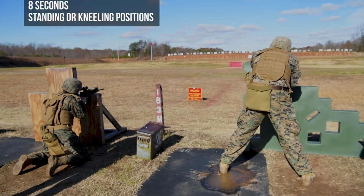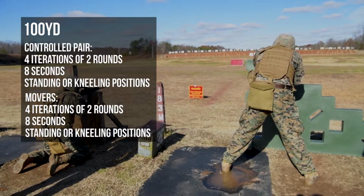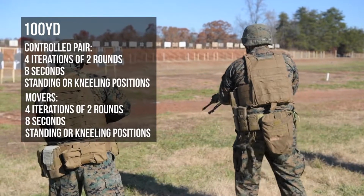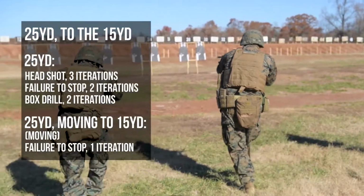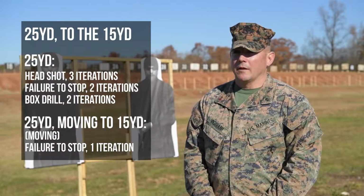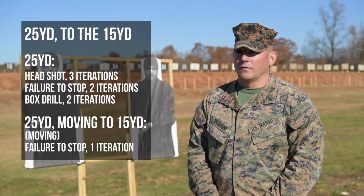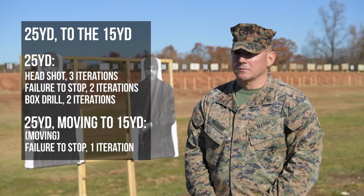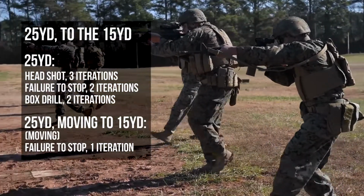Now we move into the actual short bay portion of the range, the 100. Again, we have barricades. From there, they're going to go into the 25. They're going to take a headshot on the target that you see behind me. And then they move in, shooting on the move and performing different drills, such as a box drill or failure to stop drills, and then closing in on the target.